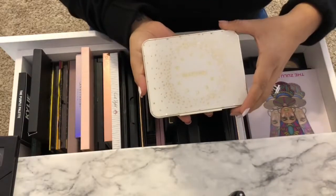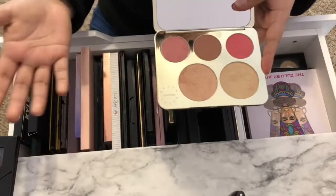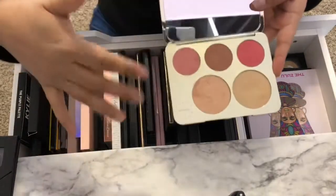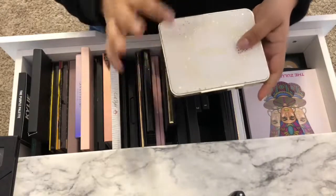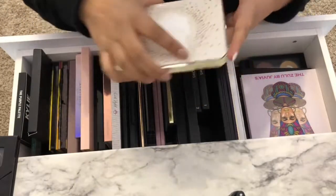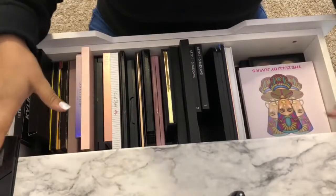Now this is the Becca and Jaclyn Hill collaboration. This one, I mean, pretty much everybody and their mothers is familiar with. I'm gonna go ahead and keep this one because I don't have a lot of palettes. I have blushes and highlighters in one, and I feel like this is great when you travel. So when I travel, I tend to reach out a lot to this one. So keeping that one. So far it's 3 and 0.